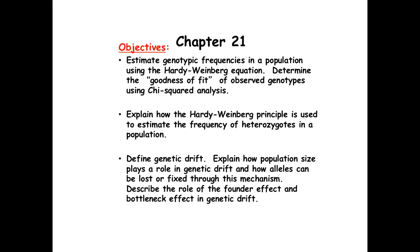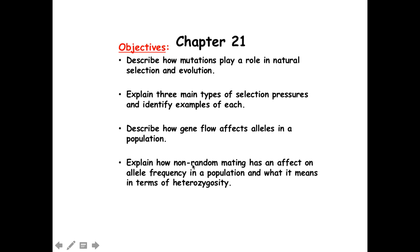We're going to continue talking about the Hardy-Weinberg principle and how to use it. And then we're going to talk about some of the examples of when populations are not in Hardy-Weinberg equilibrium, such as genetic drift, mutations, natural selection, and things like that.